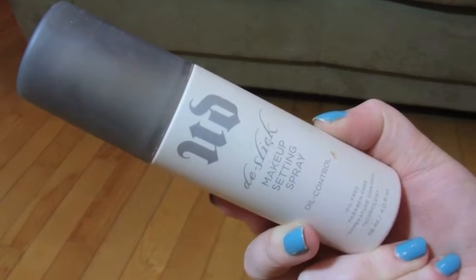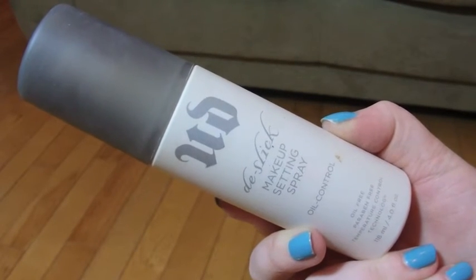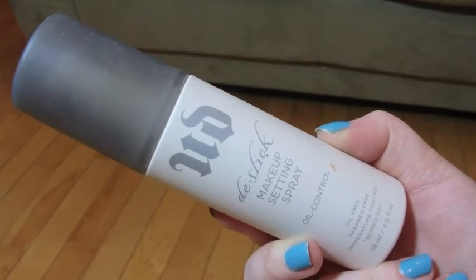Up next is a holy flippin' grail, like no one knows. This is the Urban Decay De-Slick Makeup Setting Spray. It is the oil control formula, obviously. I love this. Big fan of this. This is like my third bottle that I've used up. I have repurchased it. It is already opened and in use on my vanity.